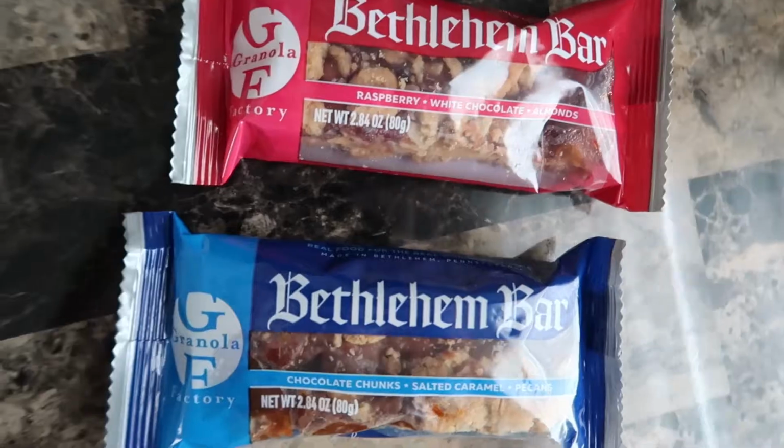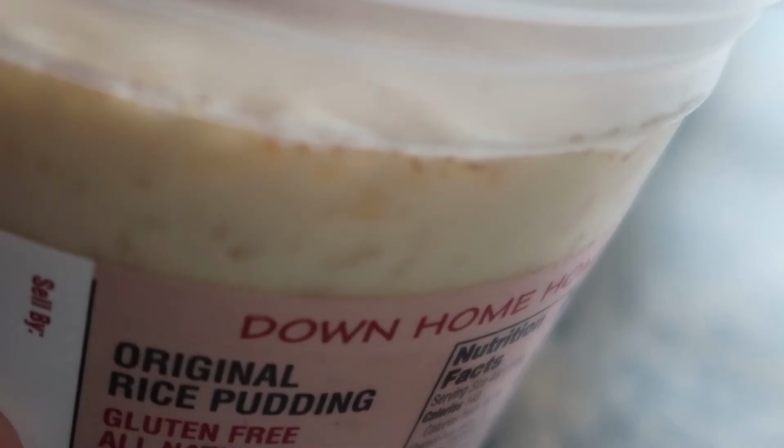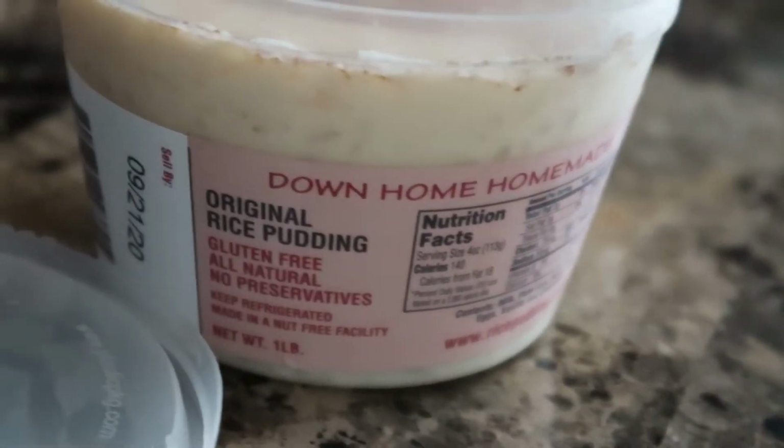Yay! We're having a real problem with all of the good food here. We have got ourselves Aunt Wendy's Kiffles, two types of Bethlehem bar from the granola factory, and one Down Home Kitchen rice pudding original. These places are all within an hour of here, if not right down the road. We actually passed Aunt Wendy's kitchen yesterday on the street.